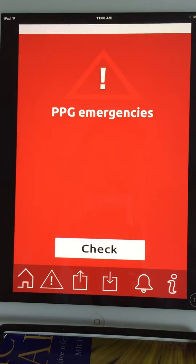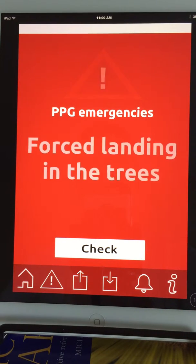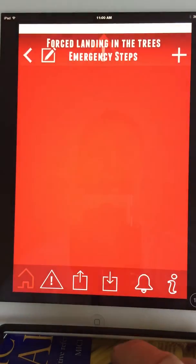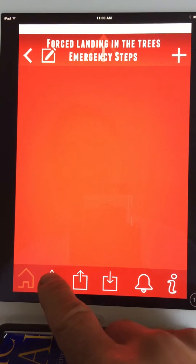PPG emergency, forced landing in the trees. Well, what I would do is try to pick the thickest spot possible. You simply don't want to slide in between the trees and then hit the ground from 30 feet up. So pick a really thick part of the forest. Now I don't know whether I actually plugged this in. Yeah, I didn't put the steps in. That'll be my next little job. Okay, next.